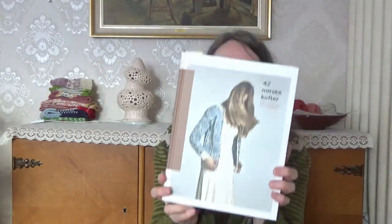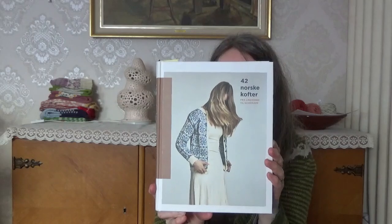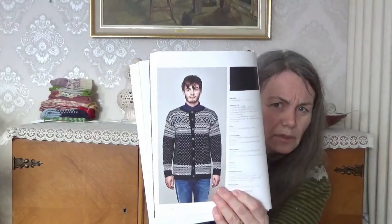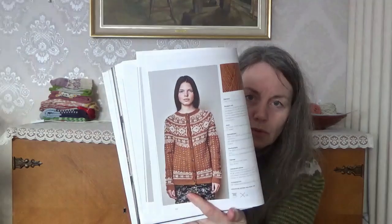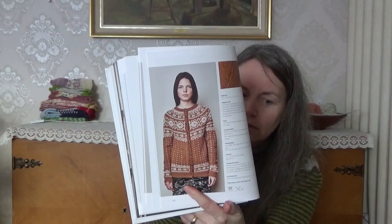There's also this one, 42 norske kofter, meaning 42 Norwegian cardigans, or kofte. This is almost like a Bible in a way. There are a lot of traditional patterns. I have made Setesdal based on this, if I can find it. As you can see, I'm not giving away important information here, I think. Setesdal. There are so many nice things. I don't know where to start. This one, I actually cast on once, but I frogged it because my color contrast was not good enough, so I made something else.